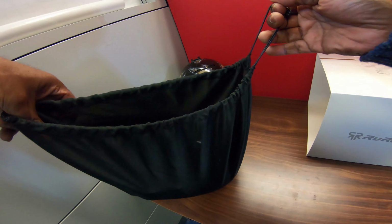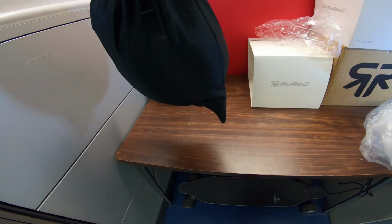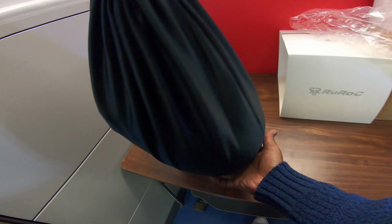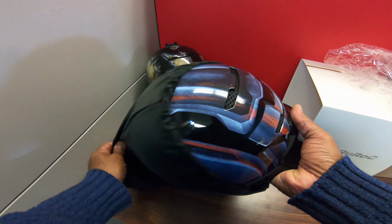And then let me see if the goggles can fit in here too. And the helmet. Let's see if we can put the whole shebang in here, and then see if we can go around with it. Okay, good. That's all right. I can deal with that. It's got the nice Ruroc logo on it. That's good. So far, those are my first impressions of this machine helmet.